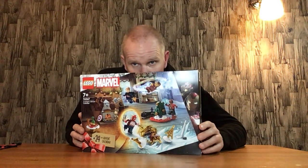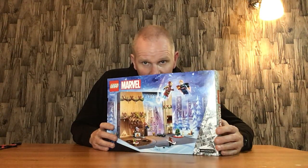It's LEGO set 76267, and this is the front of the box, and this is the back of the box, and this is the drop down bit here which shows you the interior of Avengers Tower or Stark Tower, whichever you prefer.